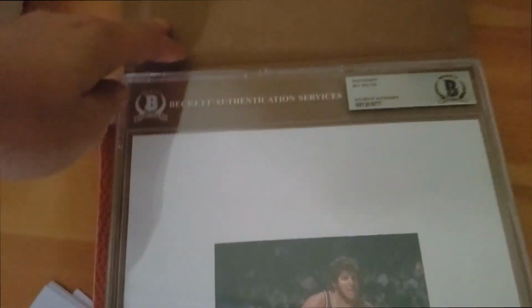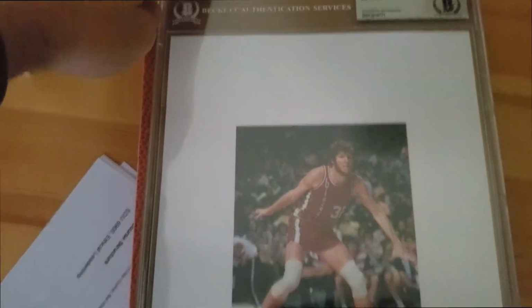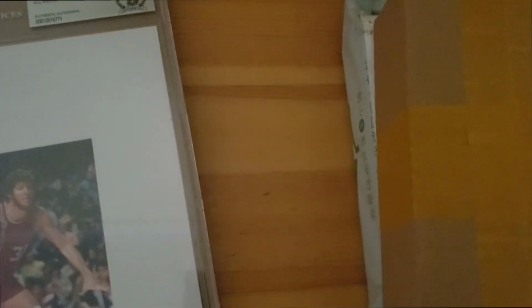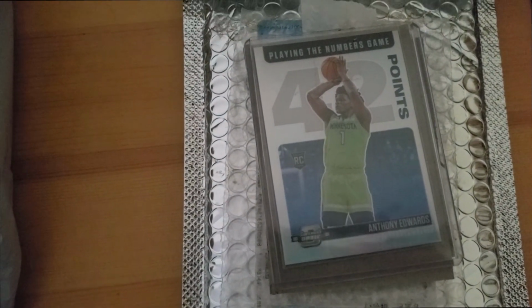This is a Bill Walton auto and a BGS slab. Thinking that once I set up my kind of studio space for the YouTube, I'm going to put this one as one of my background pieces. Got these two boxes that are unopened. This one also just came, by the way. This is Anthony Edwards Optic Playing the Numbers Game. It's a variation rookie. Got these two boxes I haven't opened yet, so I'll go through that later.